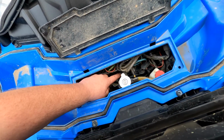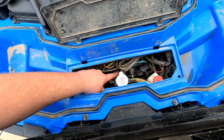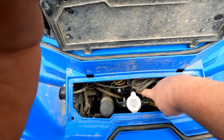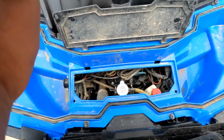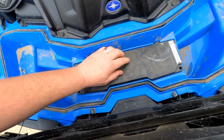It has a nice little setup right here for where you can put your winch. Let me make sure my finger's not on there. But your winch relay goes right there. I put a KFI winch in this, and haven't had any issues out of it.